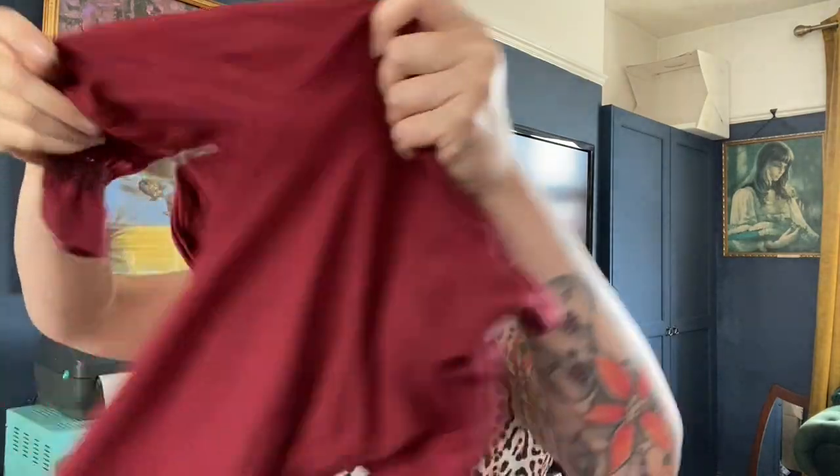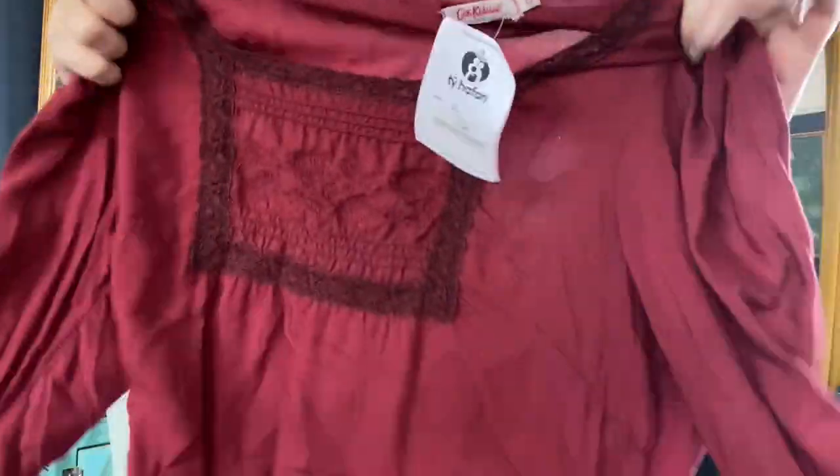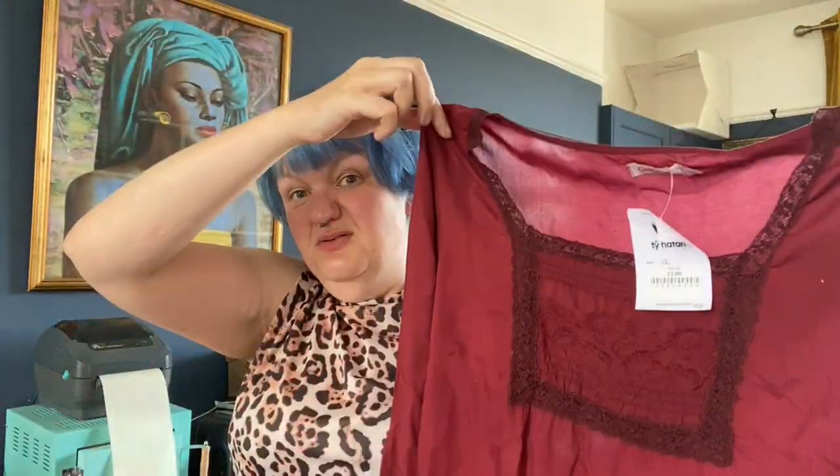This was £2. Just carefully take the sticker off. So a little china trinket dish, marked foreign, but thought that was nice. Indian? Not Indian. Chinese. Is it Chinese? Good luck, it could be Japanese if it's marked Japanese, foreign. A Cath Kidston top for £1. It's a size 12. But, you know, Cath Kidston top for £1, that'll sell.